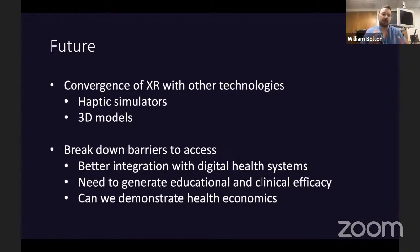I don't know. But how can we best be prepared so that when we do the intervention for the real patient, we're as prepared as possible? I think that's, for me, one of the most exciting things. Breaking down barriers to access. I mentioned that integration with digital health systems is going to be a challenge, but we'll get there.